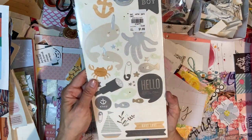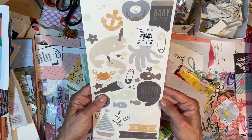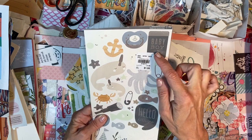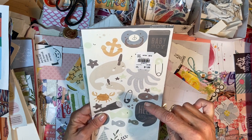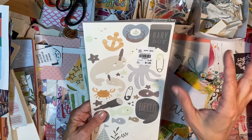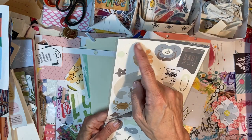It is a baby set. I had already showed you guys this, but I don't care. I would use this because he's still my baby boy. And I would make like a title, like not my or still my, or I don't even know, whatever. I would definitely use this. This is why I bought it. Oh, there's a moon here. I didn't even see that.